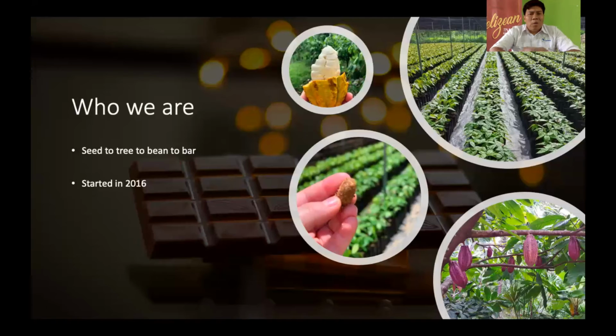So let's talk about who we are. We are a bean-to-bar chocolate company, but much more than that. We not only make our chocolate bar from the bean, we make it also from the seeds. We take our seeds, we grow our own trees, we process the beans coming out from our trees, and then we take those beans and process them into finished chocolate product. We started in 2016, when the idea came about with our founders, but it's not until 2017 that we started.